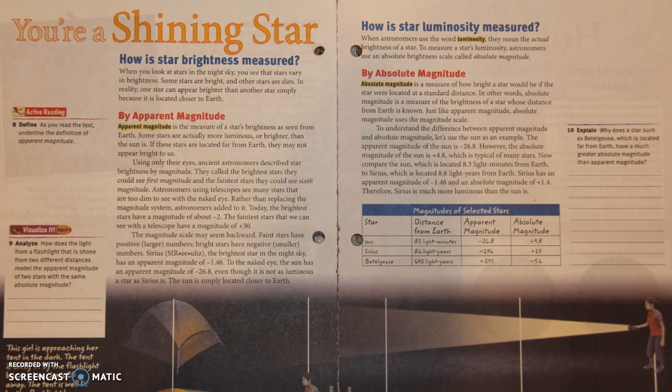Welcome to screencast number 2 for Unit 6, Lesson 2, and I'm on page 286. How is star brightness measured? When you look at a star in the night sky, you see that stars vary in brightness. Some stars are bright and other stars are dim. In reality, one star can appear brighter than another star simply because it's located closer to Earth.